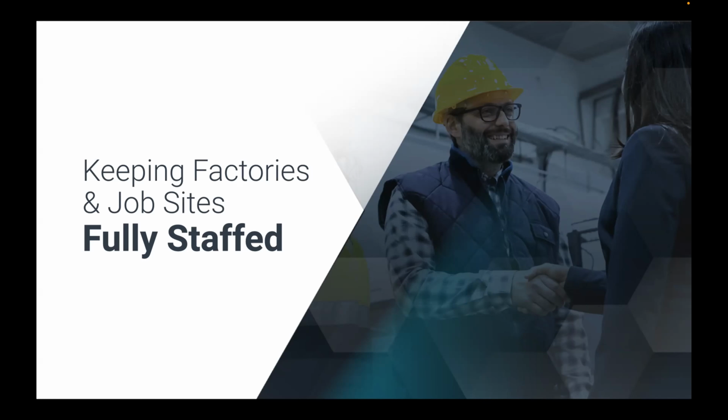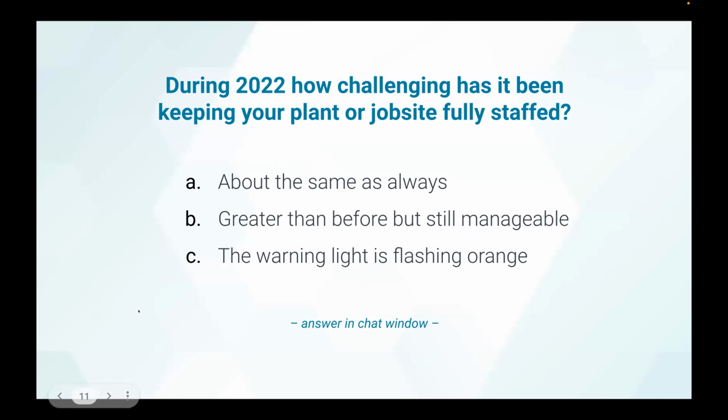But before we start, we'll go with a little quiz here. During 2022, how challenging has it been keeping your plant or job site fully staffed? A, about the same as always. B, greater than before, but still manageable. Or C, the warning light's flashing orange. It's been a really tough year. Go ahead and take a moment to put that into the chat, and we'll give you a second to respond.